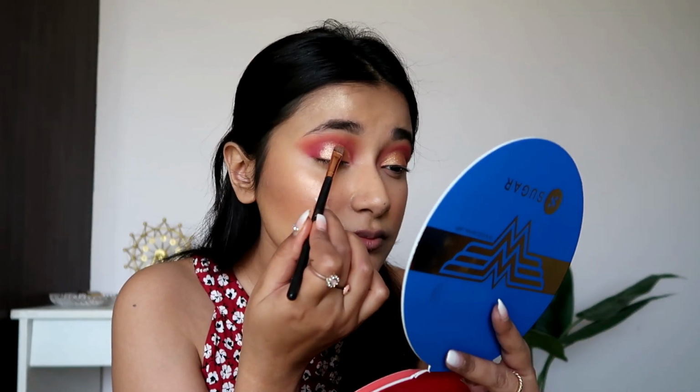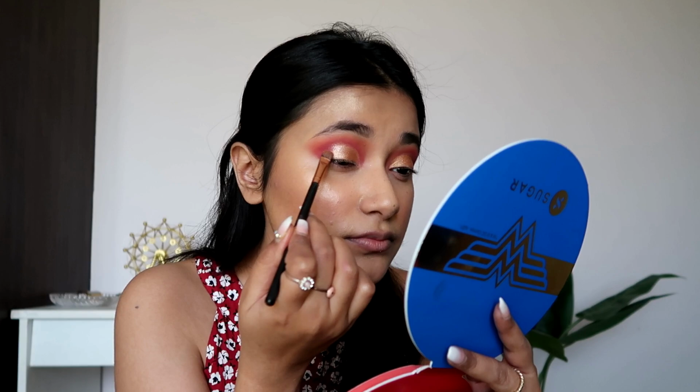Wow, cool. You know what, I'm really feeling myself in this eye look. So yeah, I just feel like sitting here and looking at myself. But I'm gonna create a winged eyeliner, probably just finish the rest of my eye. I'll add one of those transition colors on my lower lash line as well, and add lashes, and I'll be right back.